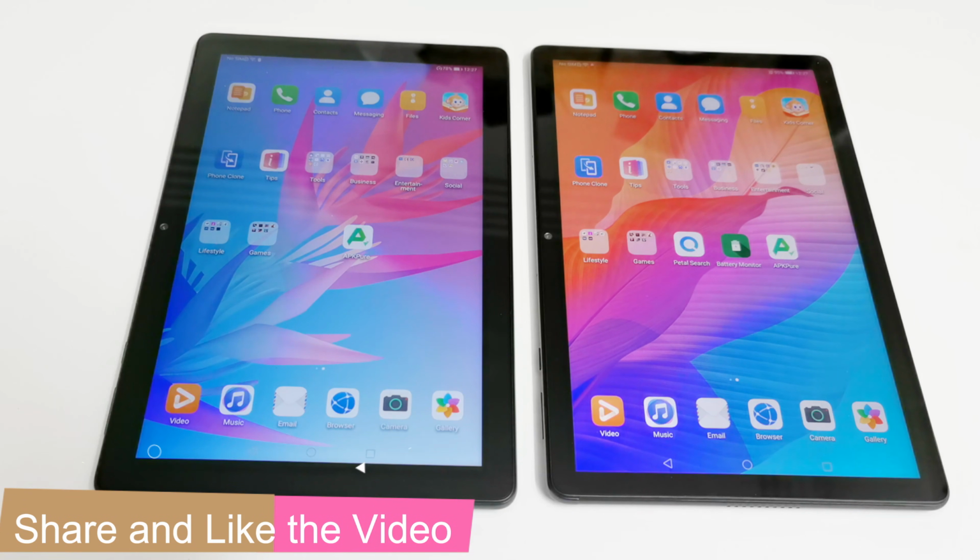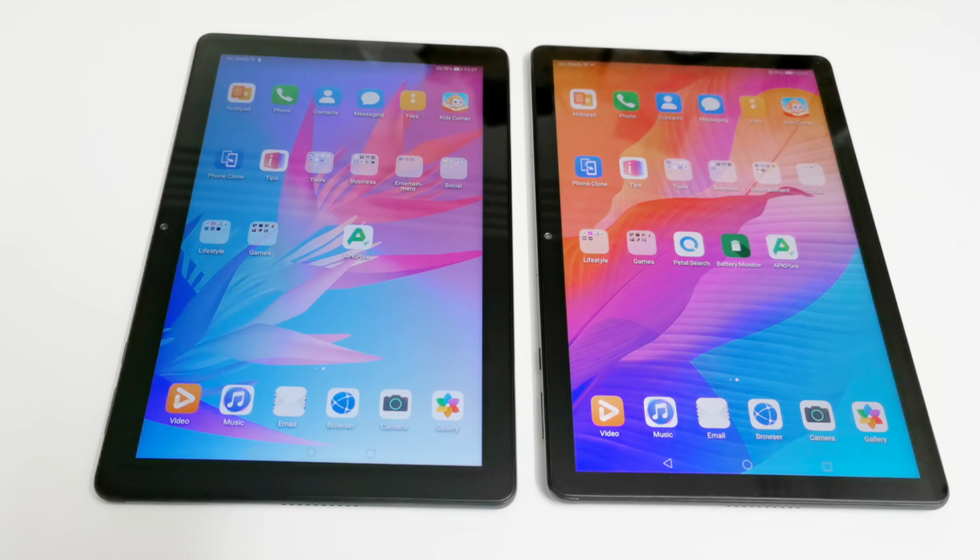And another difference between Huawei MatePad T10 and T10s is in terms of pricing. The Wi-Fi version of Huawei MatePad T10s is nearly 25% costlier compared to the price of T10, and the 4G LTE version is nearly 40% more expensive compared to the 4G LTE version of Huawei MatePad T10.